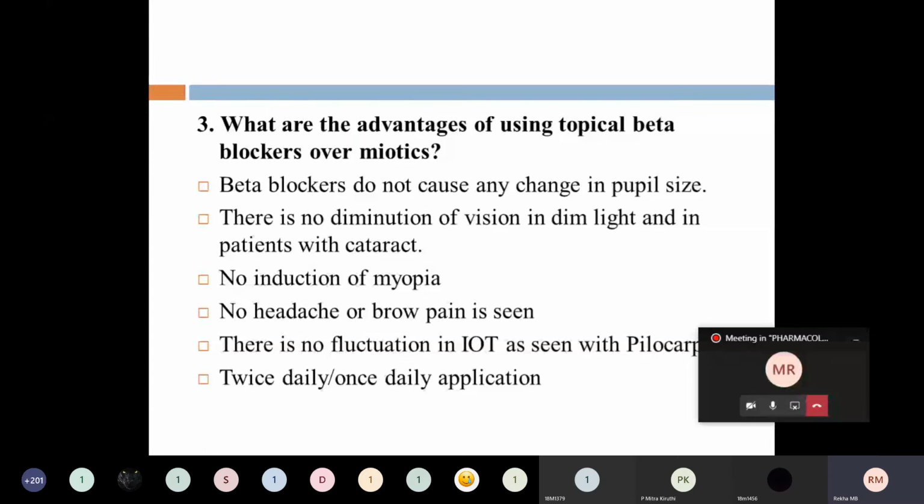Now the third question, what are the advantages of using topical beta blockers over miotics? When we discuss the drugs used in glaucoma, we always think of pilocarpine or beta blockers or prostaglandin F2 alpha analogs, which are very commonly used. Among all these, prostaglandin F2 alpha analogs are more effective and have fewer adverse effects. But because they are slightly expensive, maybe in developing countries they may not be the choice. So we are left with beta blockers and pilocarpine.